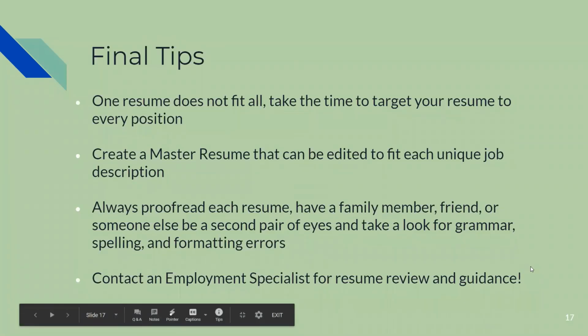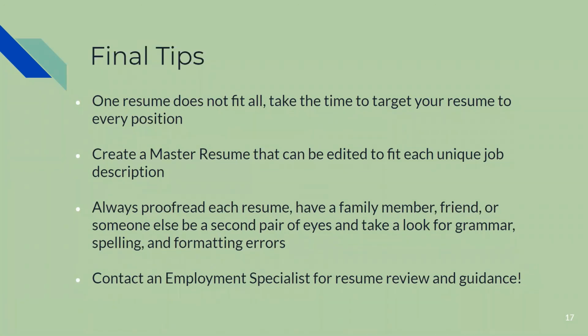So some final tips. One resume does not fit all. Take the time to target your resume for every position. This is very important. We don't want you just submitting the same resume for every single job, because every single job is unique and you have to speak the language of that position and show that employer why you specifically want that one position. So to kind of help with this, we suggest creating a master resume that can be edited to fit each unique job description.